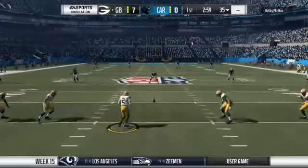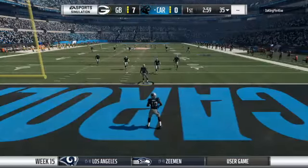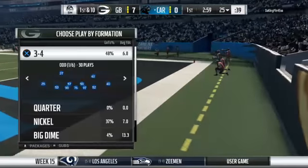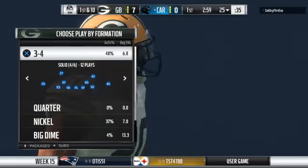Crosby on now to kick it away. And that'll carry over the back line of the end zone for a touchback. And onto the field, here come the Panthers.